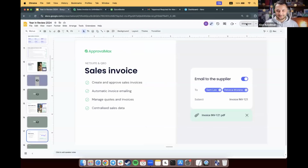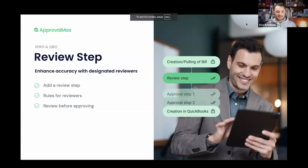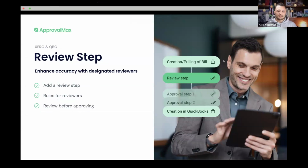Next feature. The next one, it's the huge one. It's actually been the number one most anticipated feature ever. If you are familiar with ApprovalMax, if you click on your avatar, you will find there is a customer feedback form where you can submit all of your ideas, and if people upvote them, our product team will, of course, take that into consideration. And in many cases, such requests will then be developed and released for our audience.